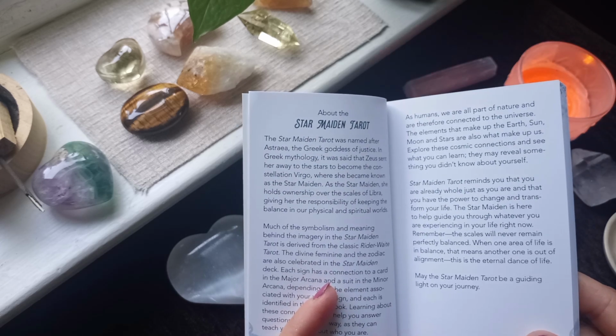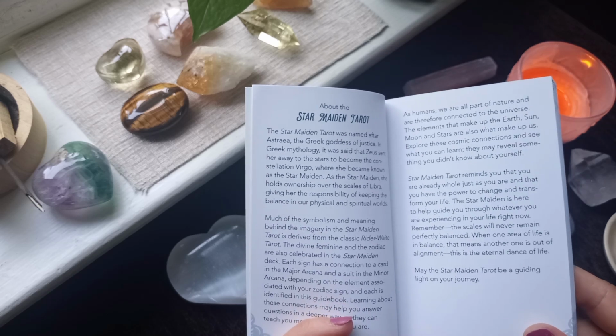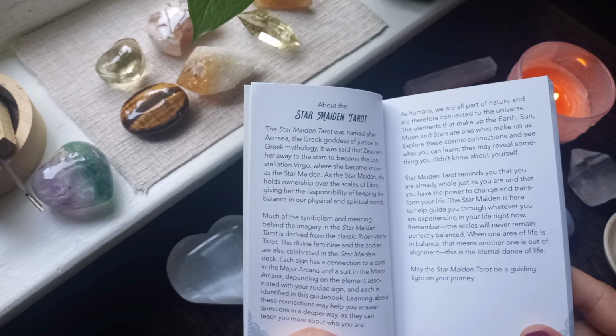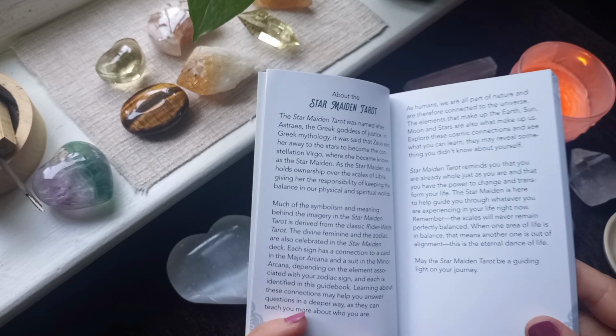the classic Rider-Waite Tarot. The divine feminine and the zodiac are also celebrated in the Star Maiden deck. Each sign has a connection to a card in the major arcana and a suit in the minor arcana, depending on the elemental association with your zodiac sign. And each is identified in this guidebook.